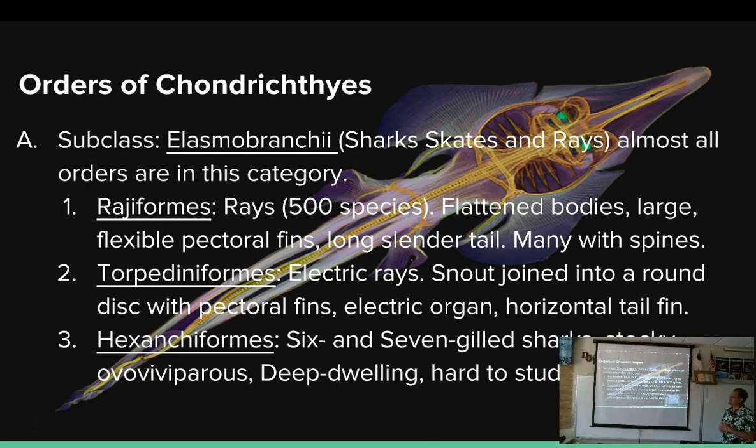Torpedinoformes, that sounds like torpedoes, right? And that's why they're called torpedo rays. These are the electric rays. The snout is joined into a round disc with the pectoral fins. They look like a circle when you look at them from the top or the bottom. They have an electric organ that can really deliver quite a punch.